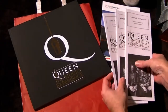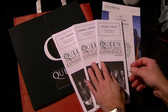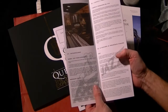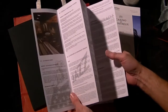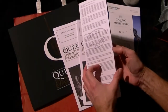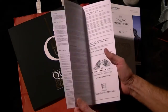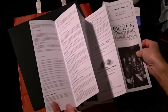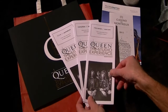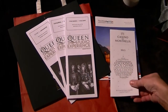Also in the studio are these translations in Japanese, Spanish and Italian for everything that's mentioned on the walls of the exhibition, and they just open out like so. Obviously everything in the exhibition is in English, and this just gives people from other countries an idea of what we're all talking about.